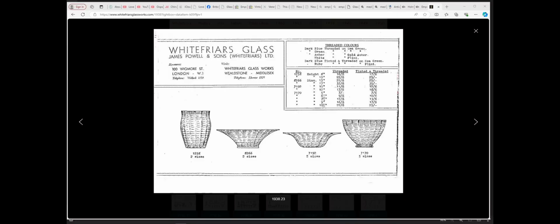So here is that bowl in the 1938 Whitefriars catalogue. This is the whitefriarsglassworks.com website. This one here, 7170, 5 sizes. I don't know if that's 10.5 inches. I think that might be a 9-inch bowl, roughly. Yeah, I think it is.